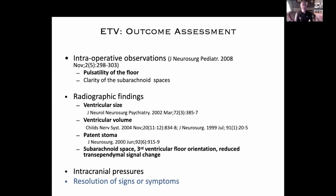So the outcome assessment is obviously key to all of this. The intraoperative observations is something that we published together more than a decade ago, and I think the idea that you can assess very accurately whether or not a patient's ETV is going to be successful before the end of the case is something that I still believe in. And it has to do with the pulsatility of the floor of the third ventricle, the clarity of the subarachnoid spaces, and the success of the stoma creation.